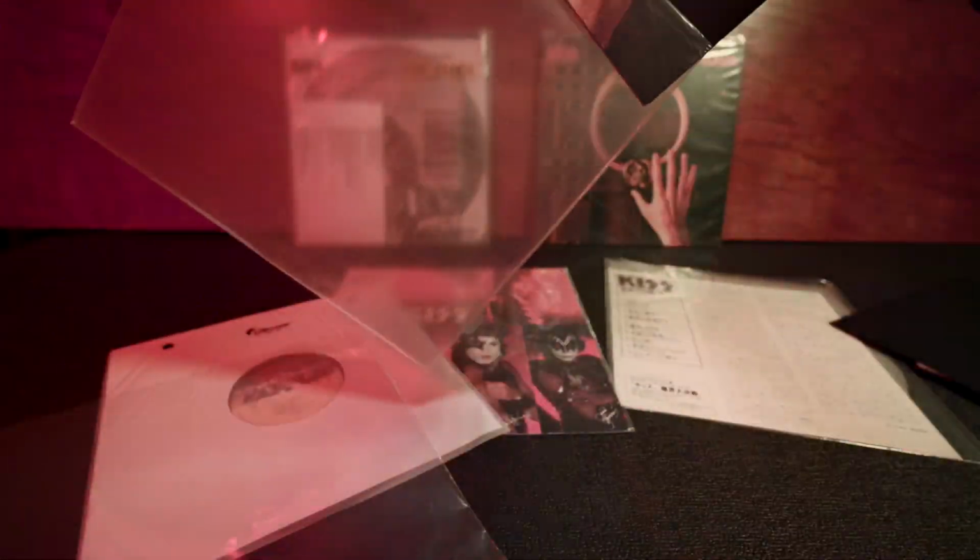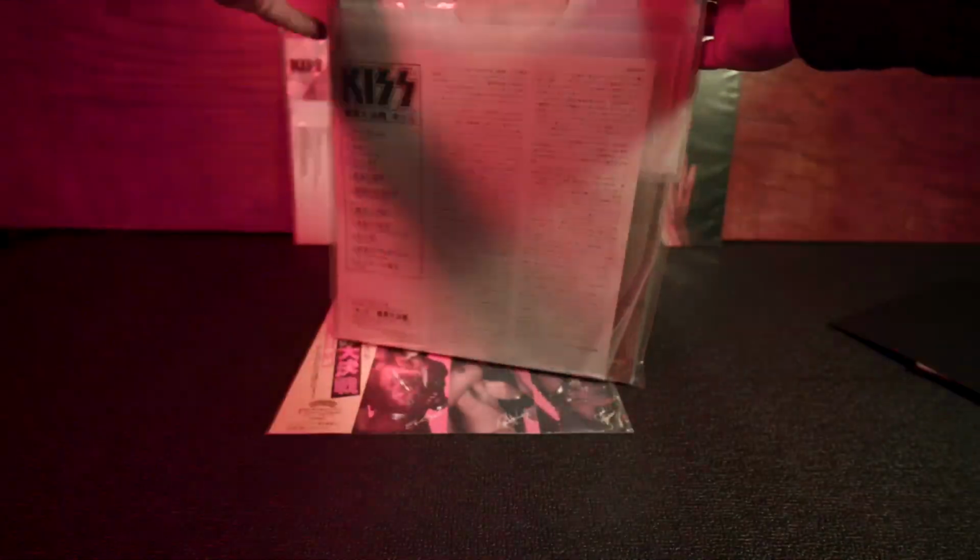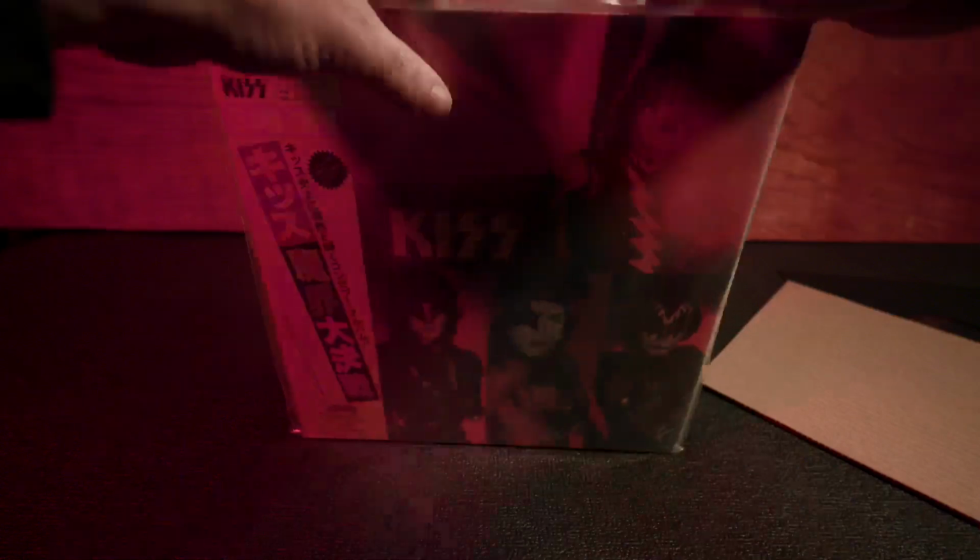The late 70s was full of concept albums. It was a brave move by the band, and I think it only gets better with age. And there it goes. There you have it. Kiss the Elder.